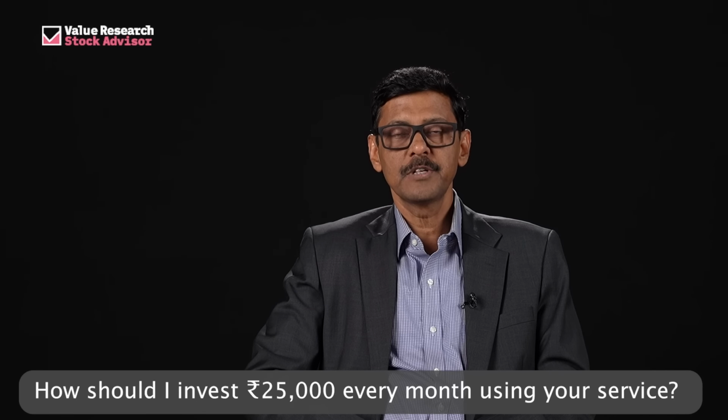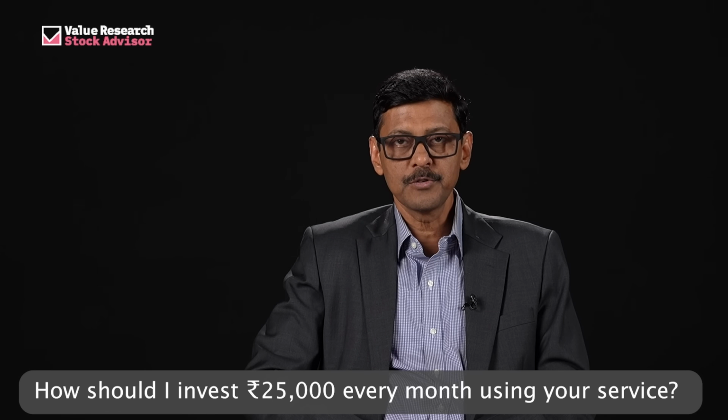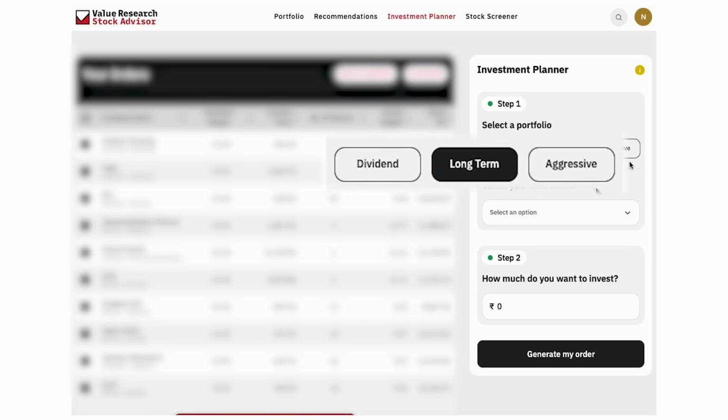If you want to invest 25,000 rupees today, just log into Value Research Stock Advisor. Use a tool called Investment Planner in Stock Advisor. Choose one of the 3 portfolios that you like. If you are looking for aggressive return, choose the aggressive growth portfolio.